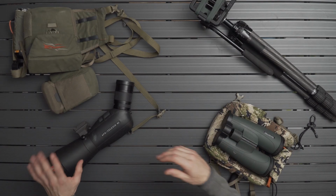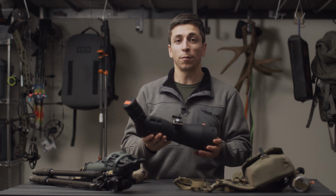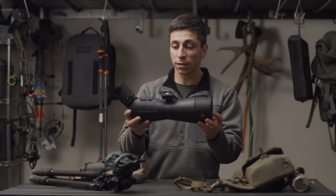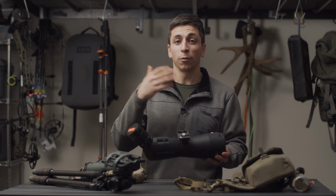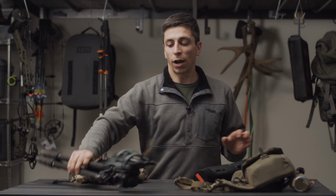Next thing is a spotting scope, super critical for aging sheep and trying to figure out if they're going to be legal or worth making the big long hike. Sometimes you might be carrying an extra 6 or 8 ounces in a spotting scope, but you might save yourself miles and miles of hiking by identifying if a ram is not old enough or big enough, and you wouldn't have gone after them in the first place. So, good spotting scope. Of course, good tripod.